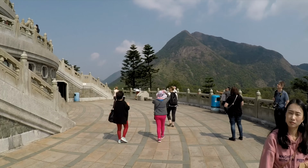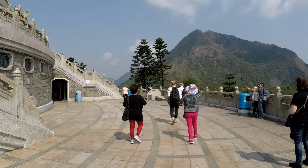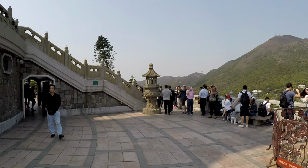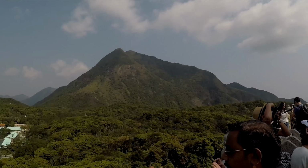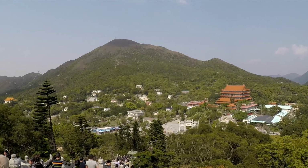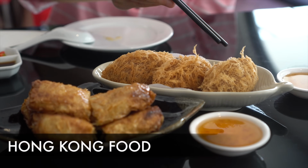There are several ways to get here. You can take a car by crossing the bridge from Hong Kong Island to Lantau, or you can actually take the ferry from Mui Wo from Central, then bus number 2 from the Mui Wo ferry port. And it is a fun adventure trying to get to Lantau Island, actually.